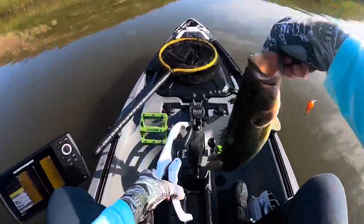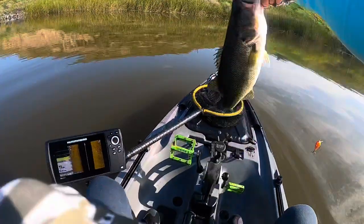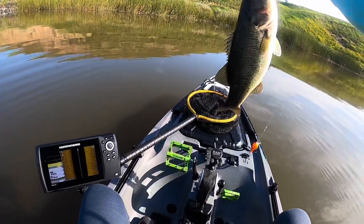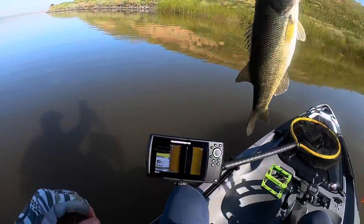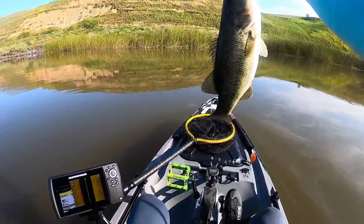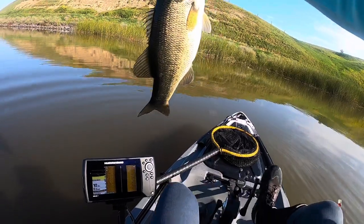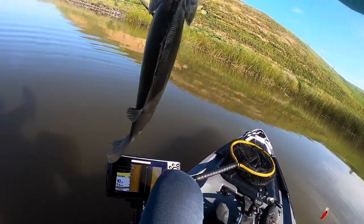Another one, not as big as the one before, but that's a good one right there, ladies and gentlemen. That's a good one. I say probably under 3, 2.5. That's a good 2.5er right there. It's a nice one. Heck yeah. Let it go.